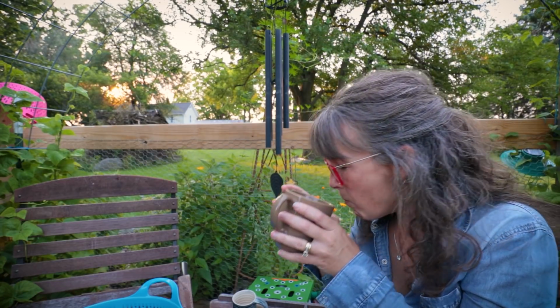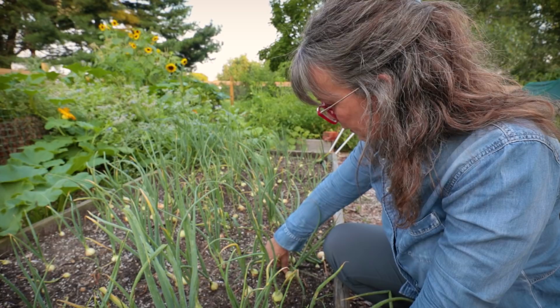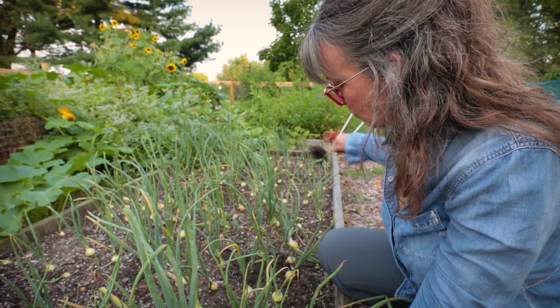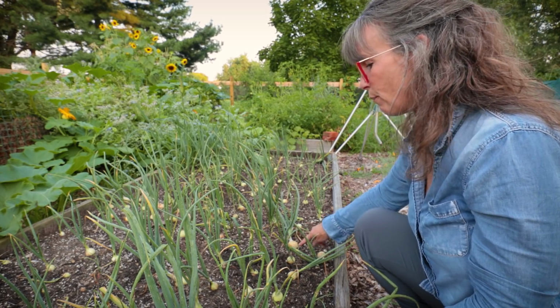So they look good. I have battled more weeds in this bed than ever before this year. And I will tell you, sometimes I've accidentally pulled up a baby onion, like unrooted it, and I just plant it back. But look how big some of them are getting. That's a golf ball size.